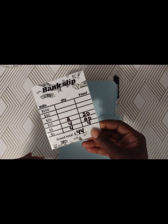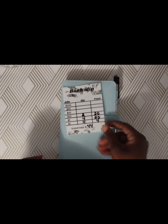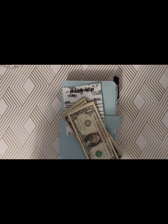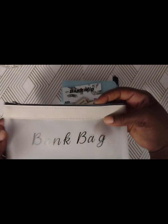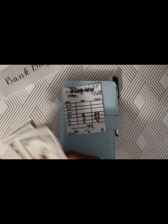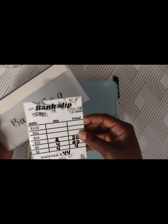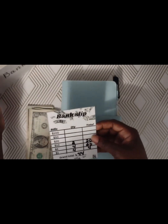This is my bank slip. I went to the bank and gave them this, and then they did what I asked. And this also is available in my shop. So we are going to get in. This bank bag also comes with a bank teller slip and a withdrawal teller slip.